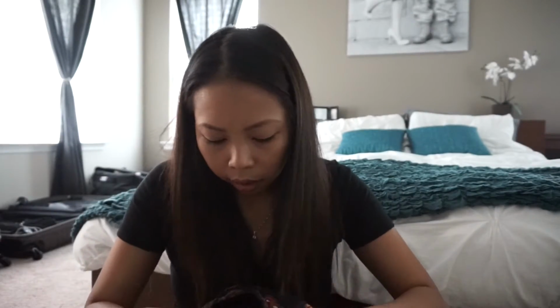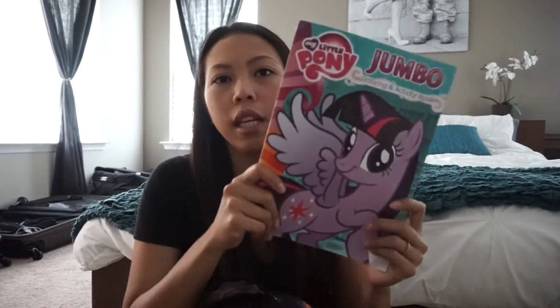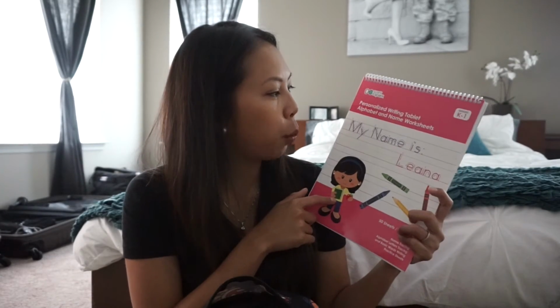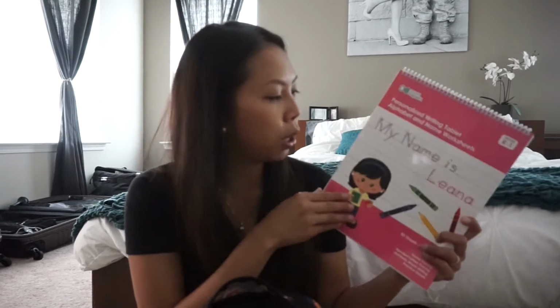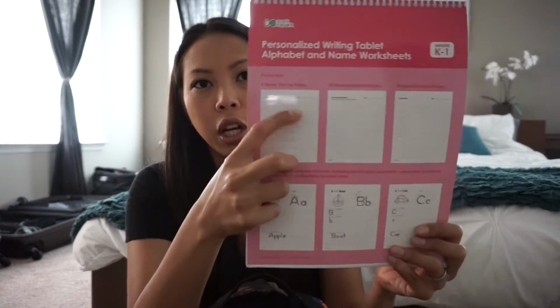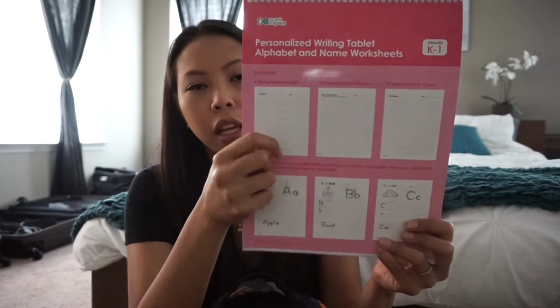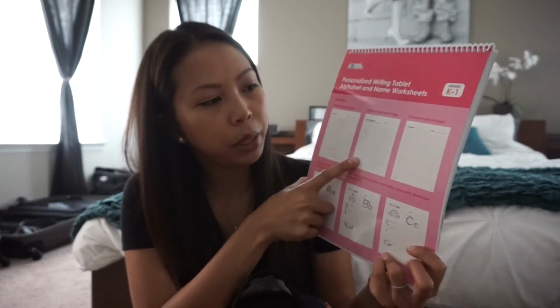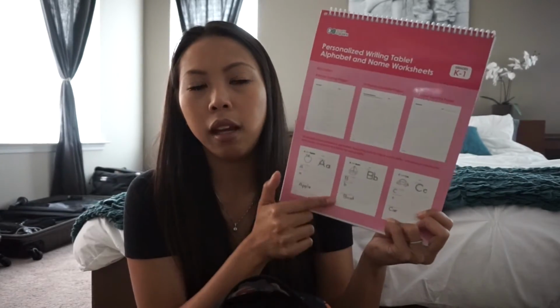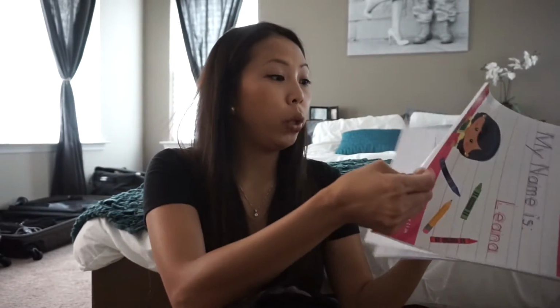He is also carrying a few things for Liana. So the first thing is her coloring book, and this is the My Little Pony. She's obsessed with My Little Pony. She talked about this in our current family favorites. And this is her Spark and Spark personalized book with her name. You guys can see it's personalized with her name. It just has a bunch of traceable spelling of her name, as well as the ABCs and blank ones. And they also have the alphabet from A through Z in there as well. So I figured we can work on this as well because she is preschooler age now.